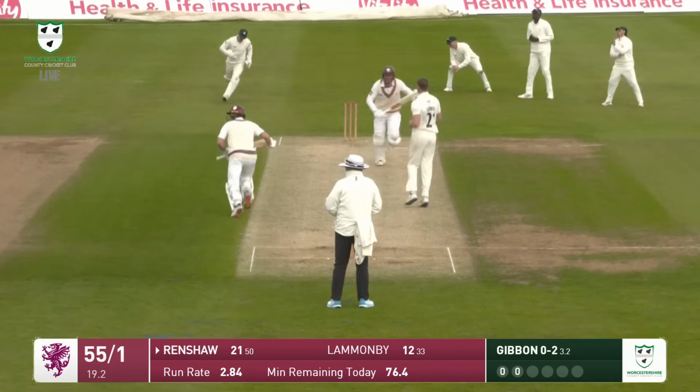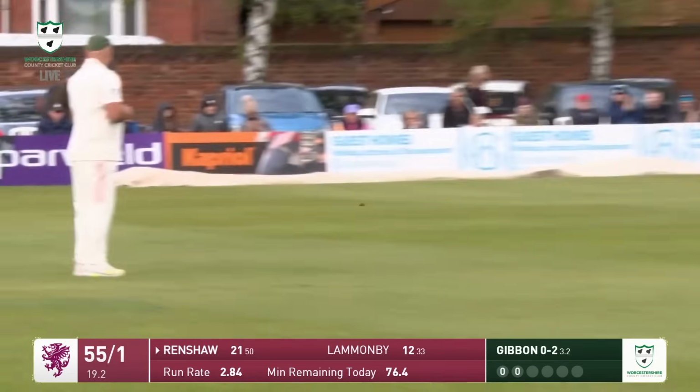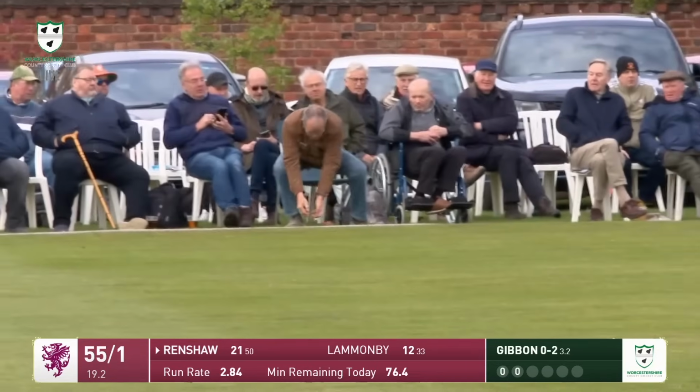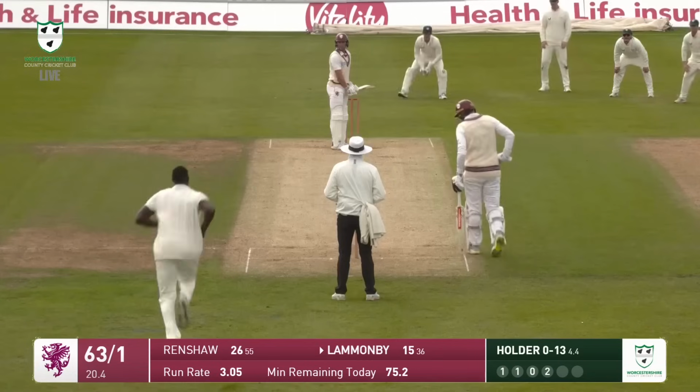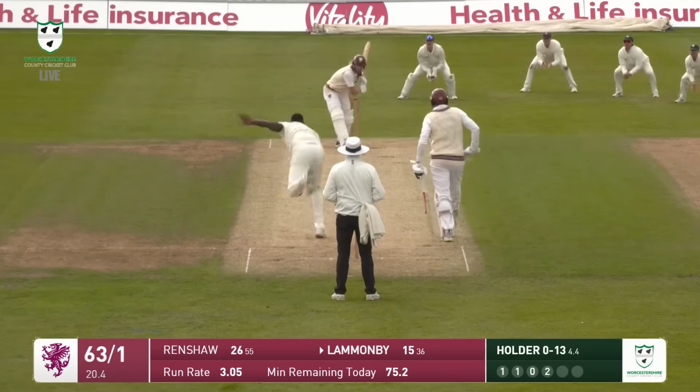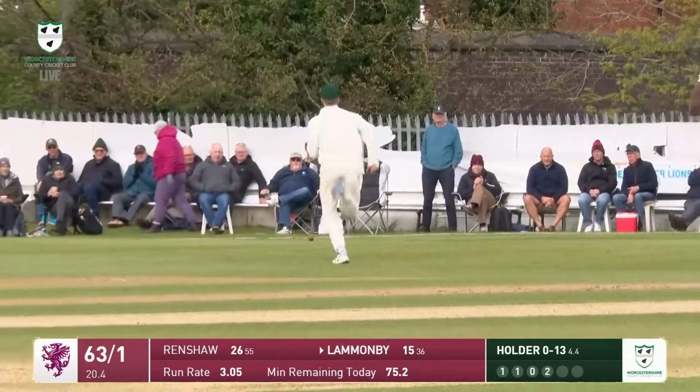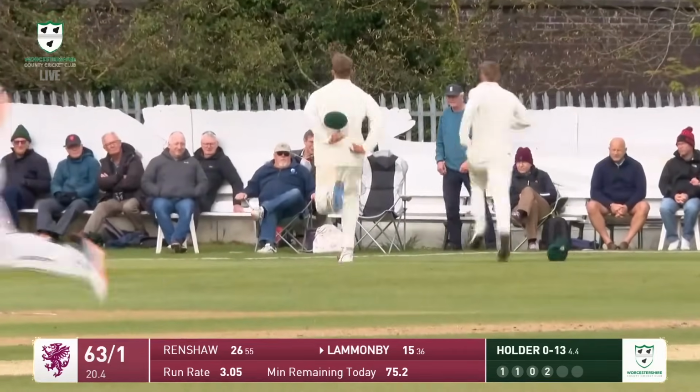Given bowls, and Renshaw gets 4. Clips this away through mid-wicket. Nice shot. Minimum of fuss about it. Just over-pitched on leg stump and just clipped away. Lammonby taps his bat. And it's forward and drives through the offside. A beautiful, elegant-looking drive. This should go all the way.